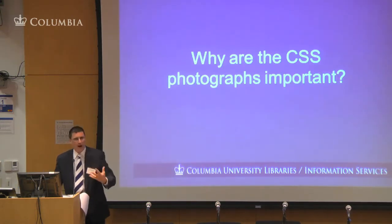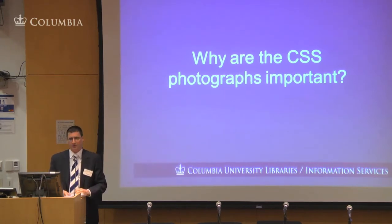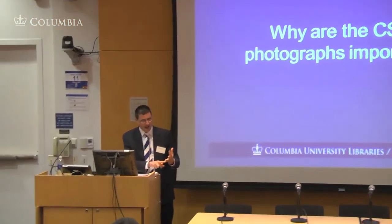So why are they important? One thing you need to know is that to get a broad-based digital project done in the Columbia University Libraries, you have to advocate for resources being allocated to it, right? I mean, the library has time, it has people, it has money. They're just not going to give it to us because we want to do this. We have to say, this is important for the library's objectives, for scholarship, and for the larger community, and then we put together a collaborative project on it.